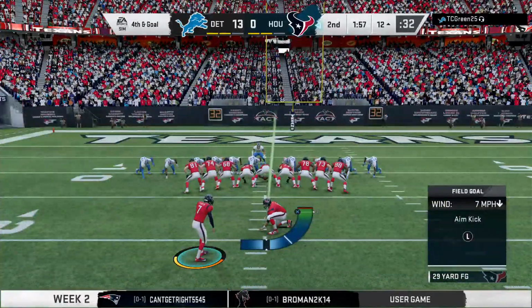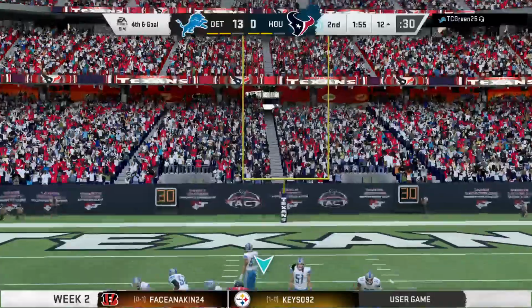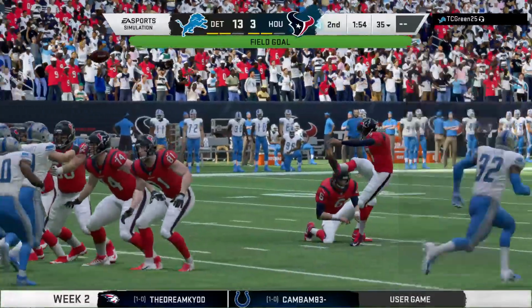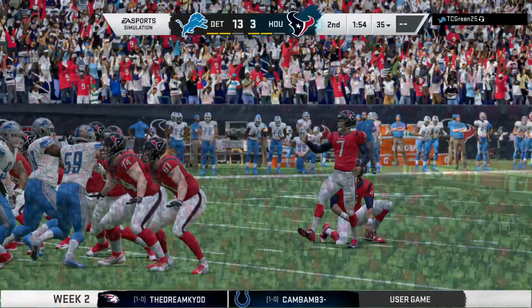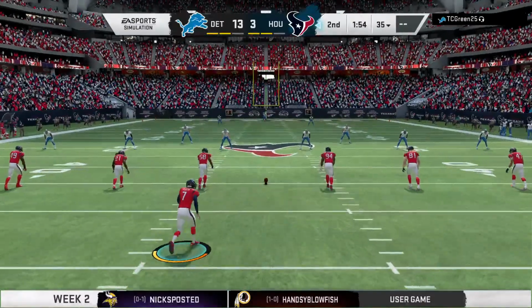So on 4th down, Texan kicker Kaimi Fairbairn comes on. The kick by Fairbairn is good. And they will indeed get on the board here, but still trailing. It's now 13-3. They had it 1st and goal, 3 attempts, couldn't get it in, so they settle for 3.